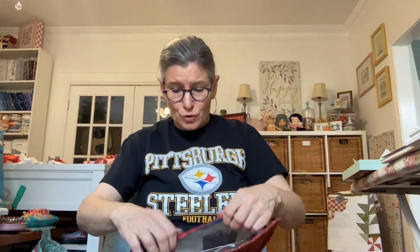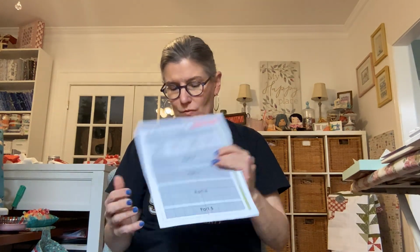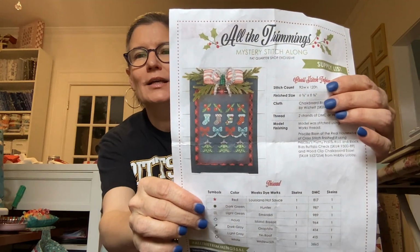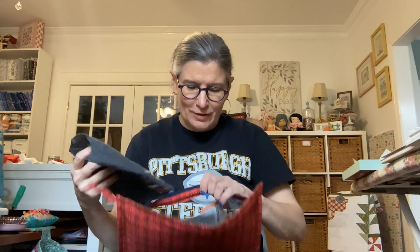This is all of the Trimmings Mystery Stitch Along from Fat Quarter Shop from last year. You got one like every 4 weeks. I don't have it. Oh yeah, I did. There's the finished picture of it. And I just wanted to finish this one. I was like, oh my gosh, I feel like I've been stitching on this one. Well, not forever, only a year, but it seemed like forever.